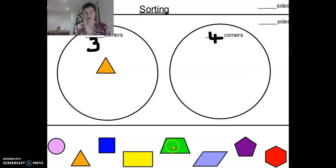We know a rectangle doesn't. 1, 2, 3, 4. 1, 2, 3, 4. 1, 2, 3, 4, 5. 1, 2, 3, 4, 5, 6. No. No more shapes with 3 corners.